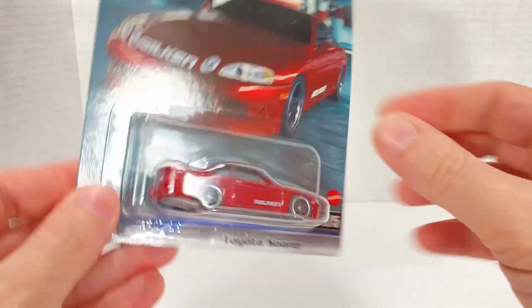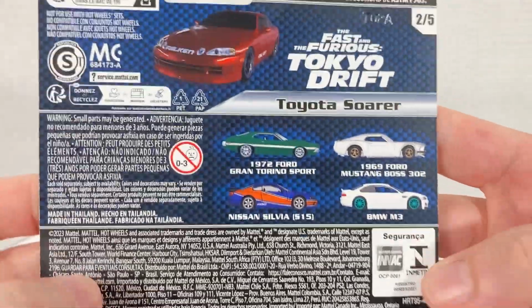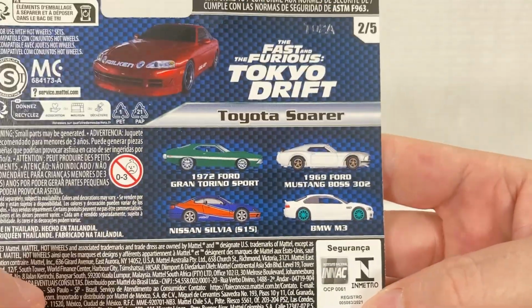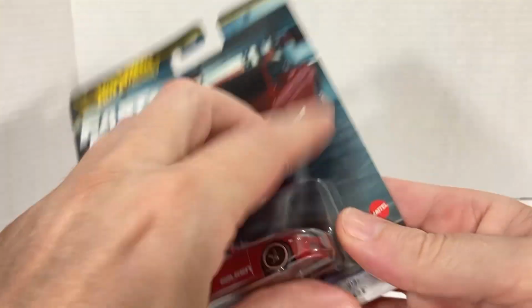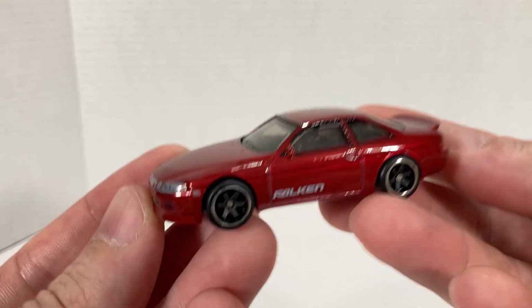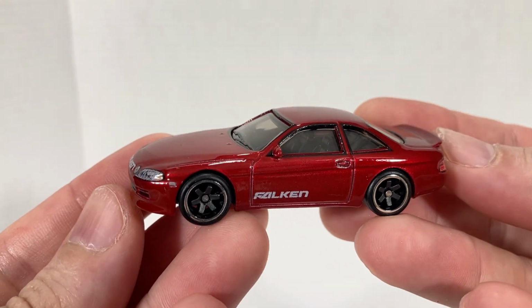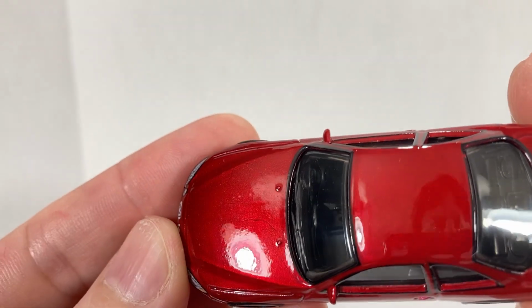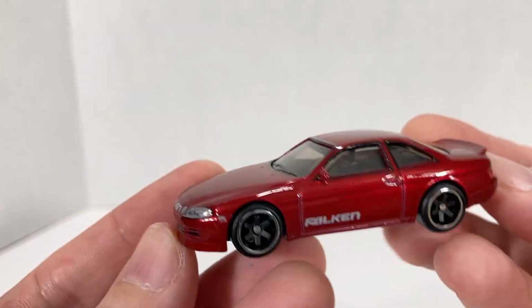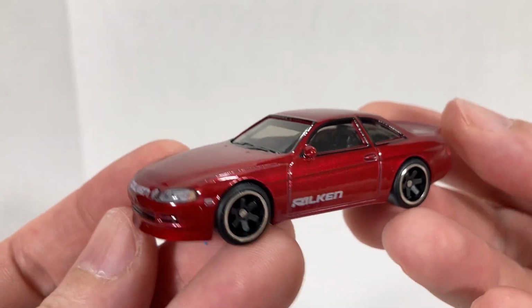Toyota Soarer, much better than the 15, 20-year-old Toyota Soarers. They had all of these there. Wow, what are the odds of that, right? Oh, they didn't have any chases. I don't know if there's a chase for this one or not, but they didn't have any chases. This one's really good looking. It's metallic paint, but not really sparkly.